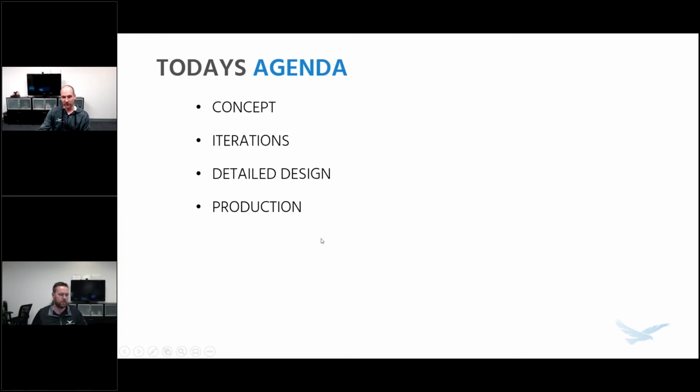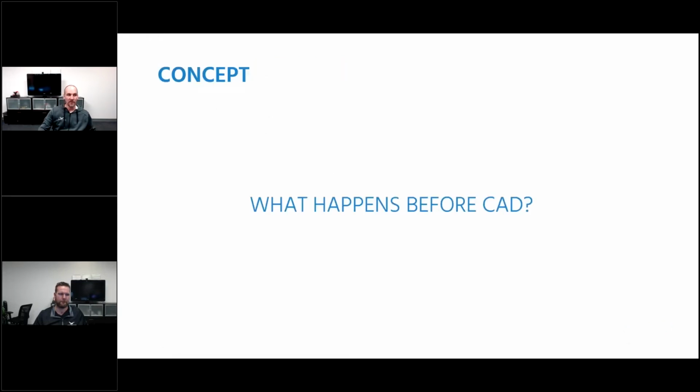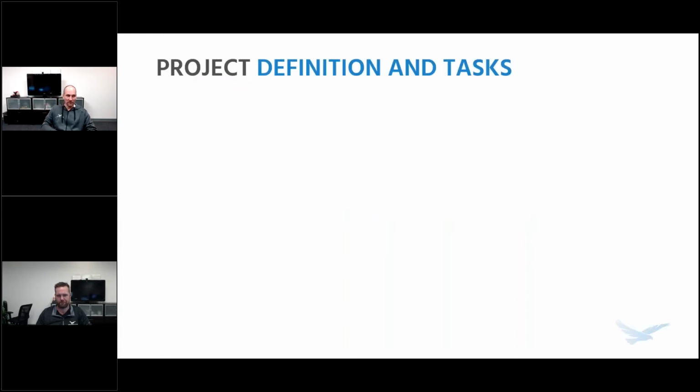So what we're going to cover here for the next 50 minutes or so is the concept, iteration, detail, and production phases of the design. Now, one of the things that we should probably think about is what happens before CAD. I've certainly been guilty in my career far too many times of jumping into the CAD system early, generating parts and assemblies, doing a bunch of work only to find out I didn't understand some of the basic requirements. You get excited coming out of that design brief with very little information and jump right into CAD.